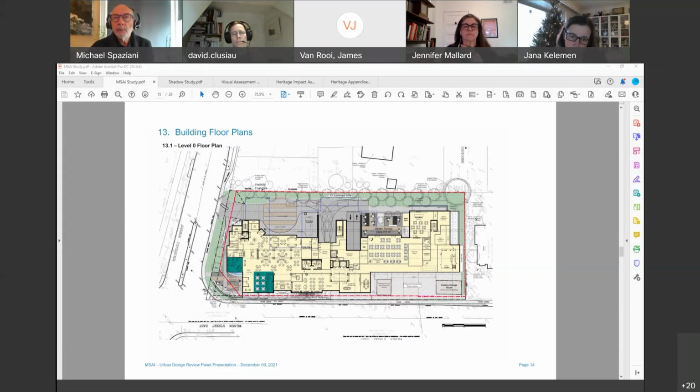And as this is a building that needs accessibility, this drives the entire floor plate as pretty much one level. There may be some slight ramp changes between it, but right now it's shown as one continuous grade level with elevator access. So that's one touch point that says it's an important connection to community at this point.